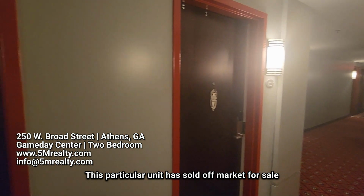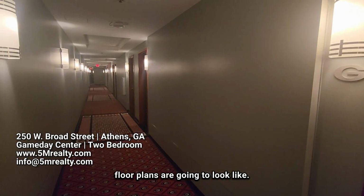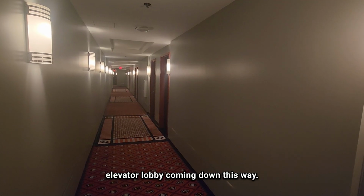This particular unit is sold off market, for sale by owner, but is a great example of what floor plans are going to look like. We're standing in the hallway on the Broad Street side of the Gameday Center, 250 West Broad Street. What you're looking towards is the elevator lobby.